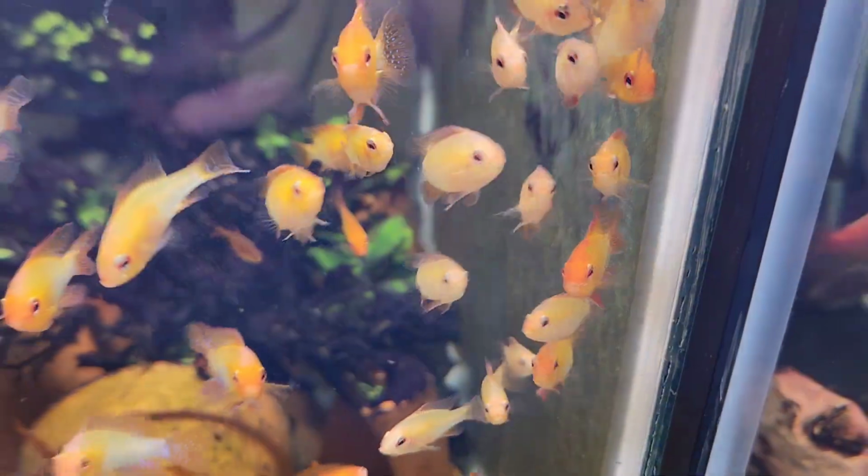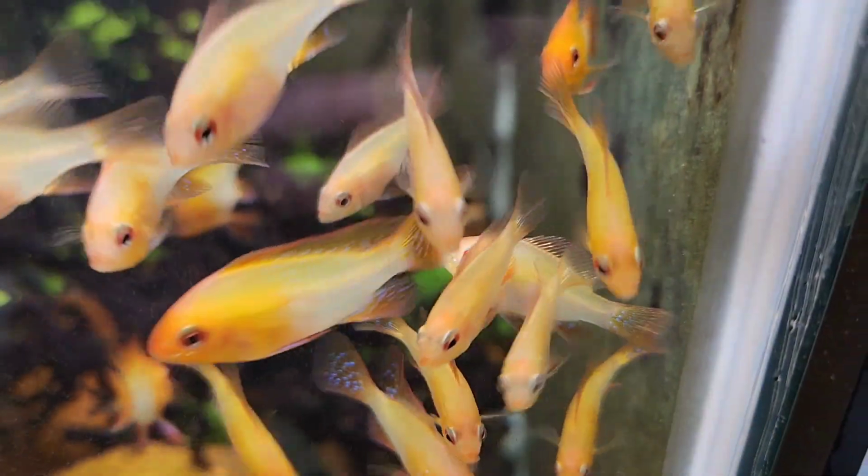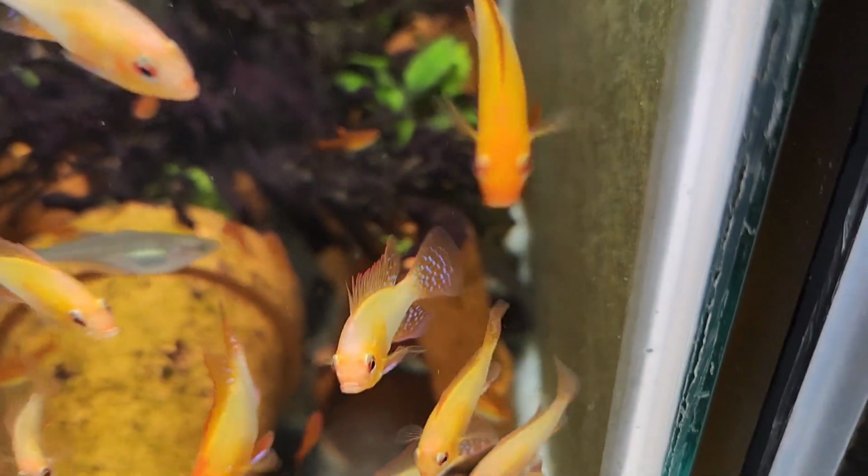Still trying to get rid of these golden rams. There's nothing wrong with them. I'm just choosing not to work with them anymore. So if anyone's interested, they're on my website. I will not be shipping for 2 weeks, just so you know.